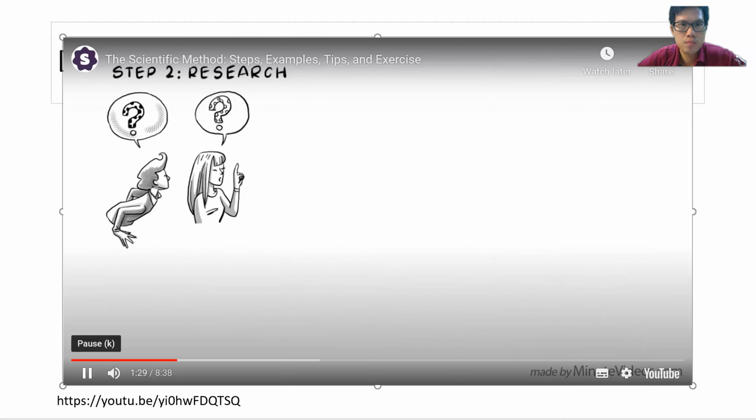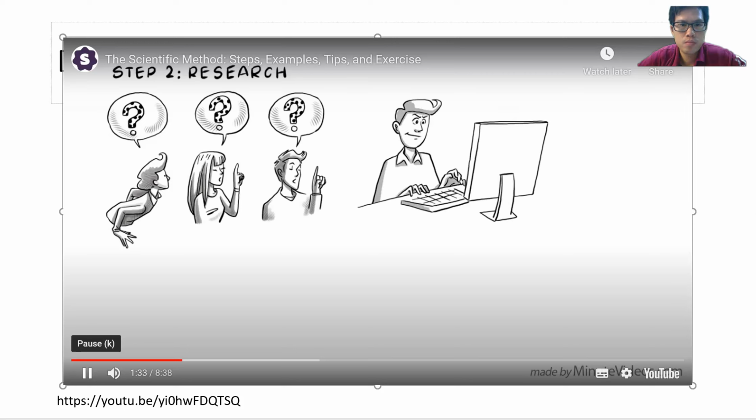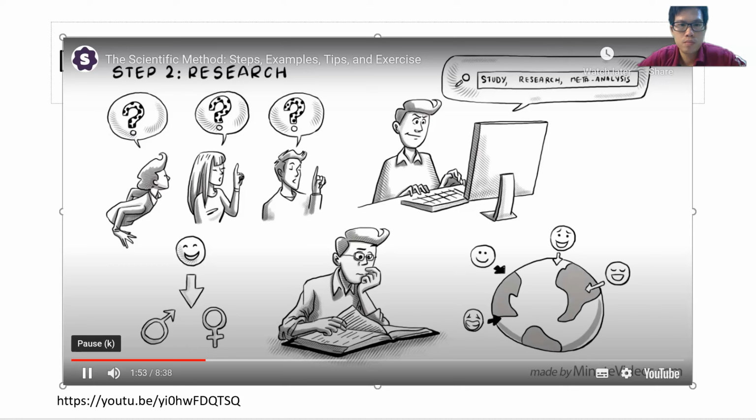Step 2. Research. Find out if other people have asked the same or similar questions. If you research online, use search terms like study, research, or meta-analysis, which is a summary of research for a specific topic. Read as much as you can about your particular subject to see what you can find out about. For example, research happiness based on gender, or study the science of smiling in different cultural contexts.